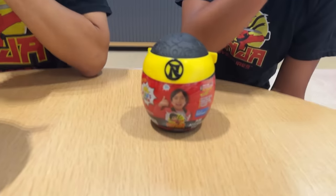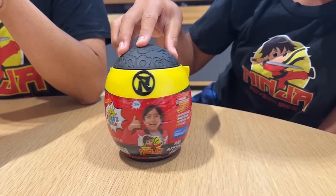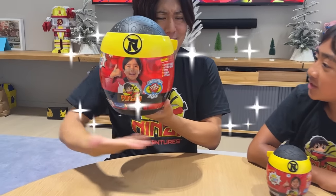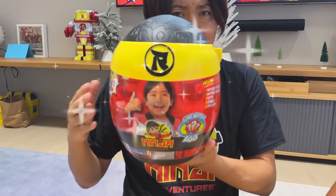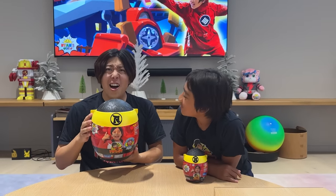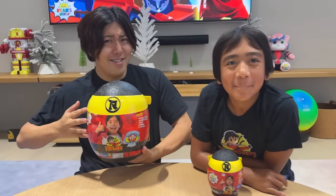So you can win this Ryan's World Ninja Mini Mystery Egg, or if you're really good, you can win this Ryan's World Ninja Adventure Giant Mystery Egg. Ooh, I like both of them, but I prefer giant, because I'm giant. You got it? Oh yeah, I got giant brain too, don't worry.